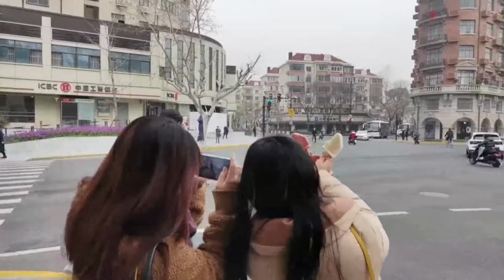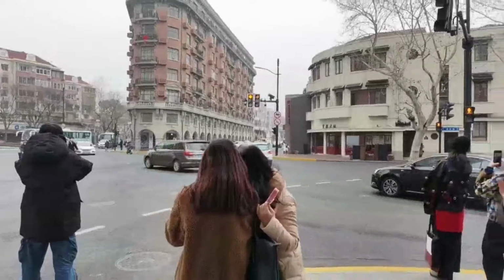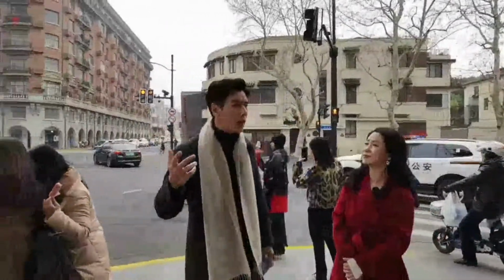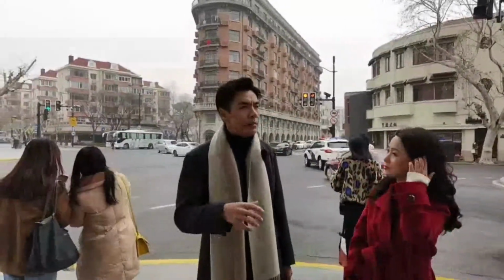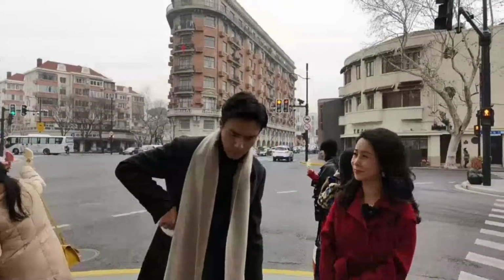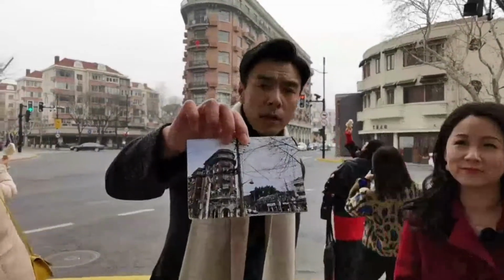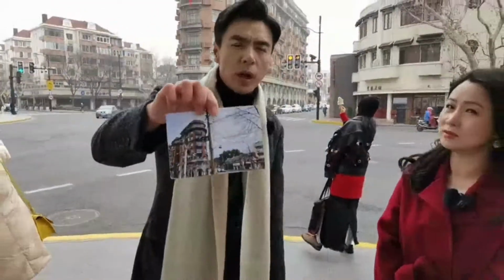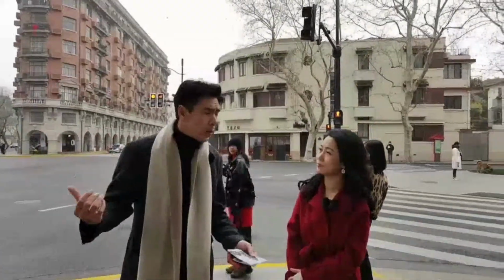100 years old? 100 years old. Wow. But, you know, we're only just recently able to get a clear view of this building or this entire area thanks to an intensive renovation project. Here, I've got a picture of what it used to look like before the renovation project. You can see all the overhead cables and poles along the road. It really makes it difficult for people to see it really well.